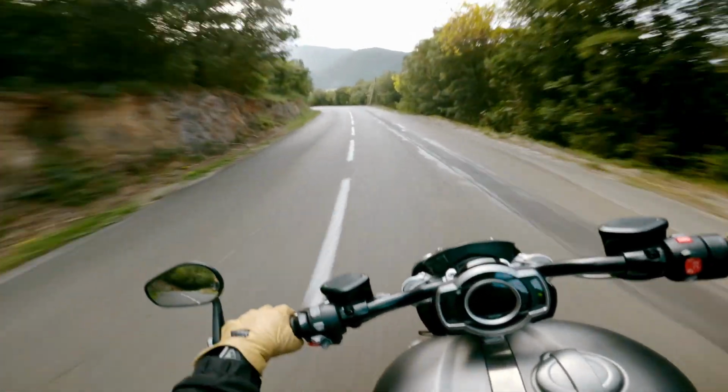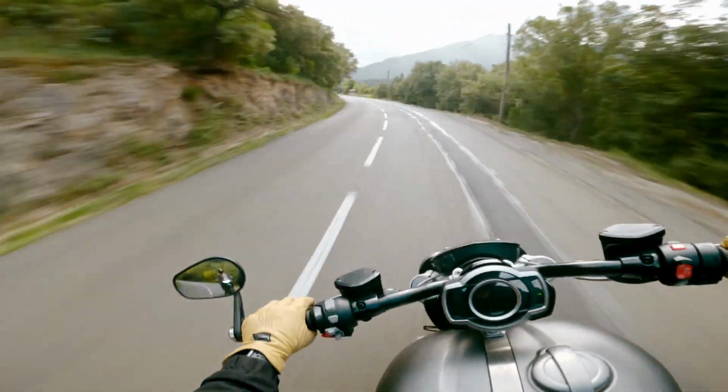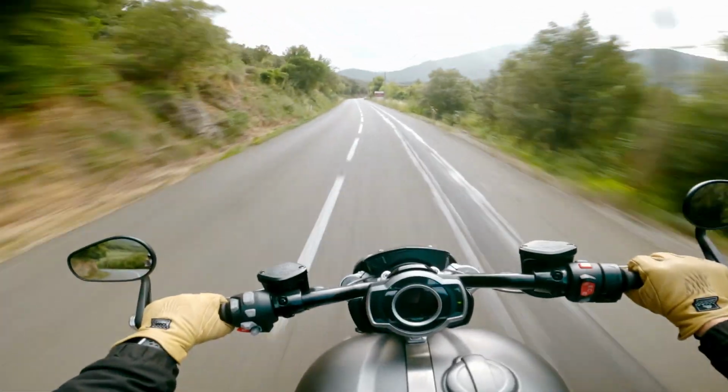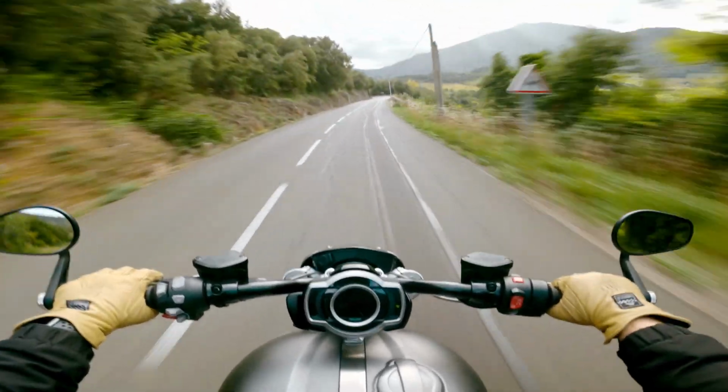It looks epic. It sounds epic. It feels epic. Even in the stock exhaust, I'm getting overrun. This bike is stupid.